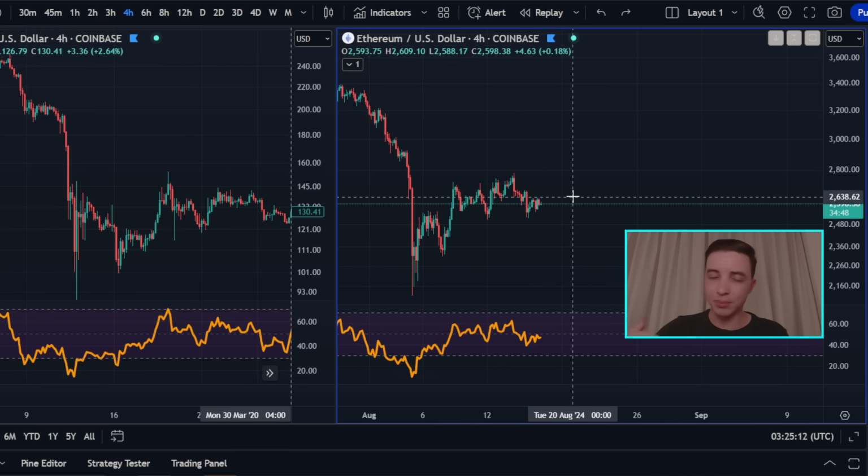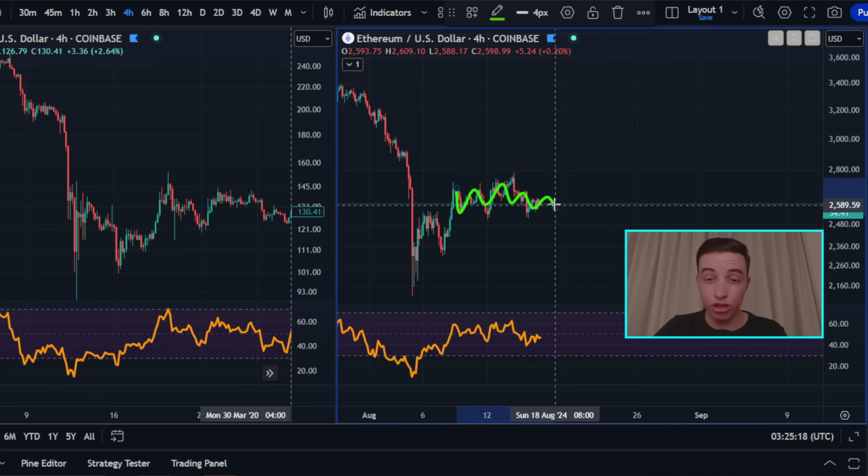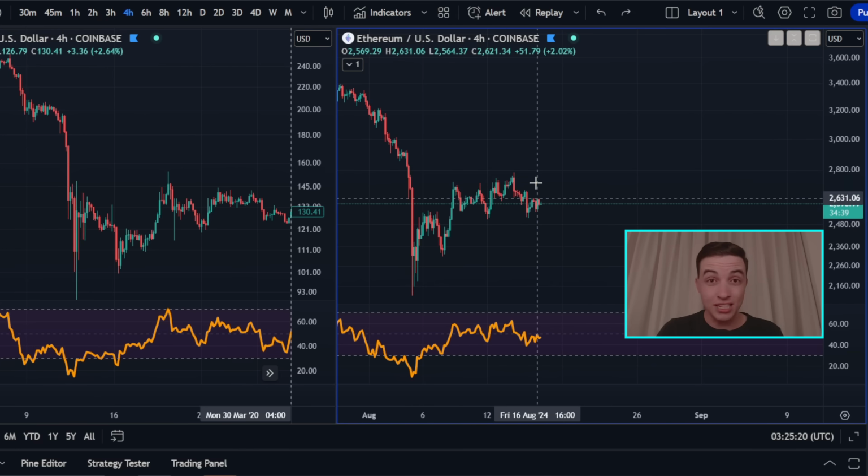And if you're simply just holding Ethereum, not trading Ethereum, obviously seeing this choppy sideways price action is very boring to see if you're simply just holding. But for the traders out there, you can actually make a lot of easy profits in choppy sideways price action just like this. And if you want to know how to do that, then stick around to the end of this video to find out more.